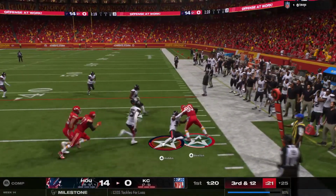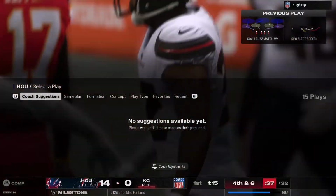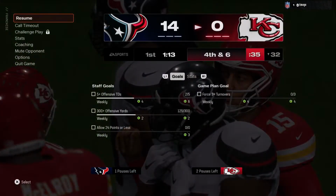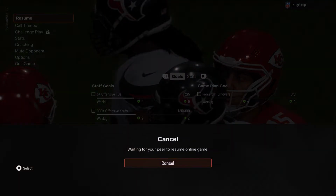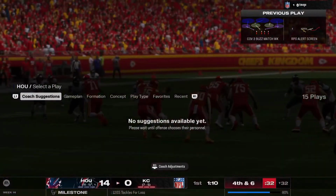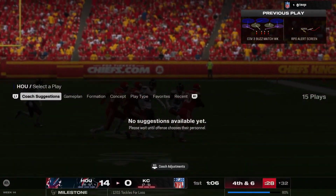Quick pass, right side, complete, and he'll go down after fighting his way to the 32. You never turn down a completion, but that's just not the right throw to make in that spot to move the chains.